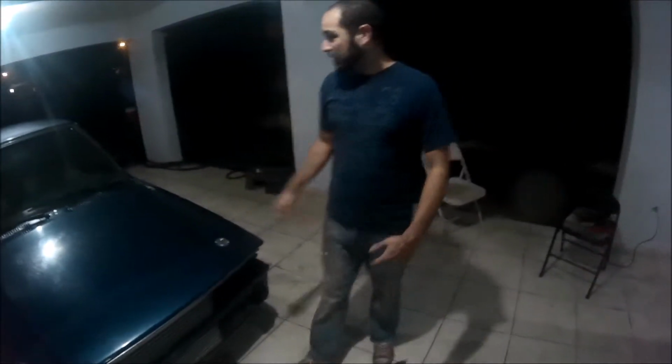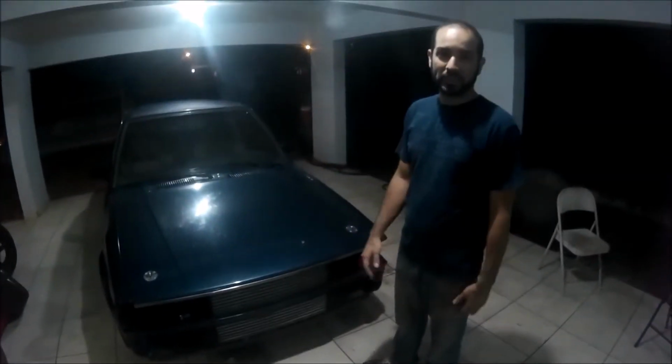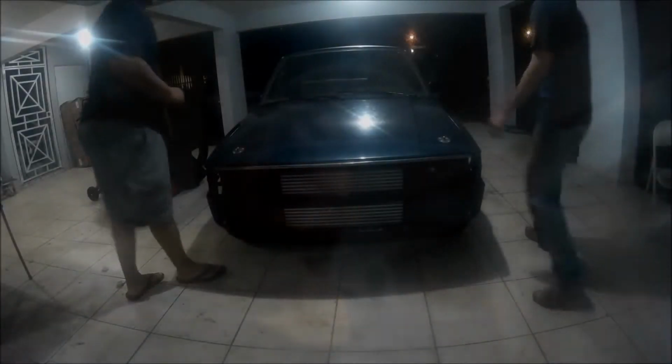So we're gonna see if we finish up. We need to change a couple of things inside the car and everything just before we test and tune it. And that's pretty much it, man. We're gonna pop the hood up real quick.